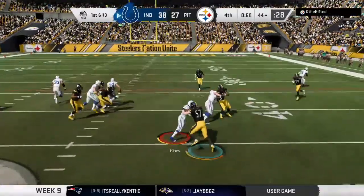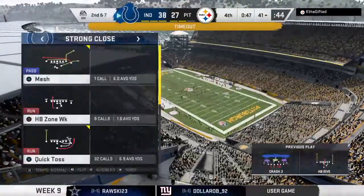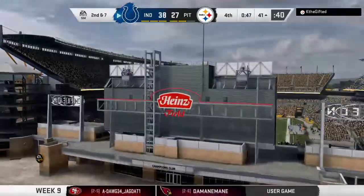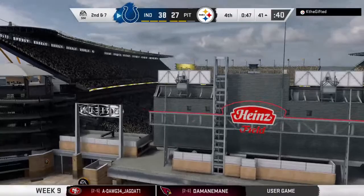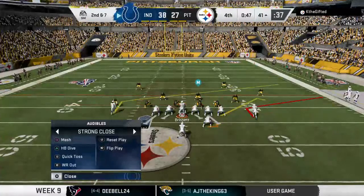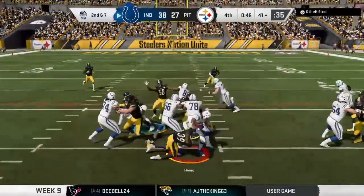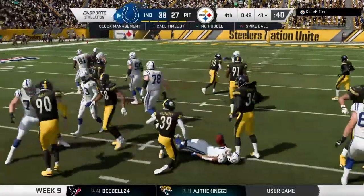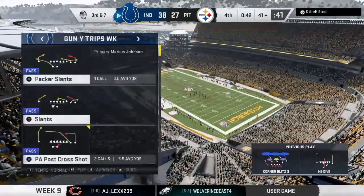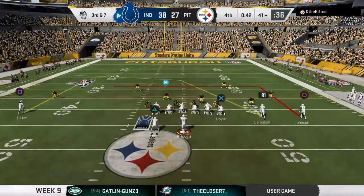On 1st down, it's Hines. 3 yards on the pickup there, and it'll be 2nd down. Now the Steelers use the first of their 3 timeouts as the clock's going to stop with 47 seconds to go in the 4th. Have to imagine this will be on the ground as well as they come up 2nd and 7. They stay on the ground. Again, it's Hines. They had 3 yards on 1st down, just 1 yard there. Now the Steelers use the second of their 3 timeouts as they'll stop it with just over 40 seconds to go in the game.